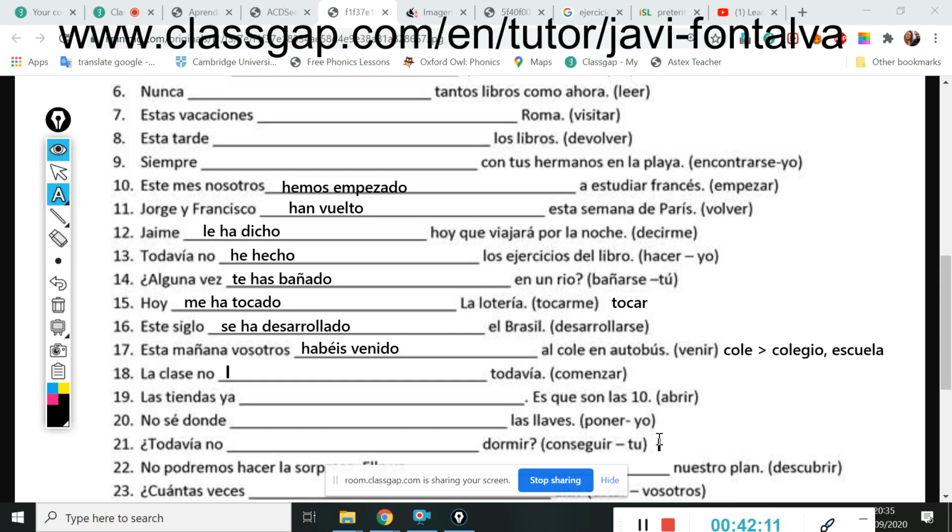La clase no ha comenzado todavía. Perfect. 19. Las tiendas ya ha abrido. Es que son las, sorry, irregular. Abierto. Abrir, morir. We don't say abrido, we say abierto. Like morir also. Las tiendas ya han abierto. Es que son las 10. So the shops, so multiple.